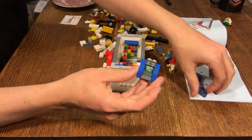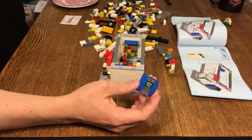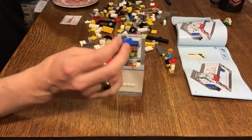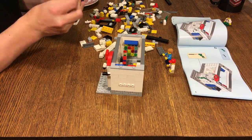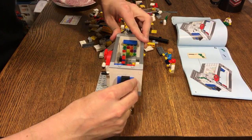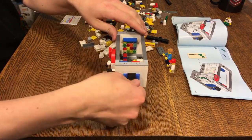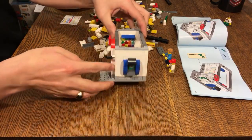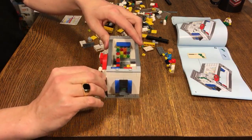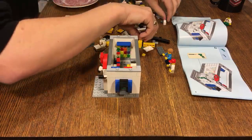Yeah, I actually like the look of this one. I don't know how it compares to that one in the Spider-Man set, if they're identical, but it does look pretty cool, I think. Very accurate. There we go. Fitting well, like this. And a flag. And a flag, green flag.